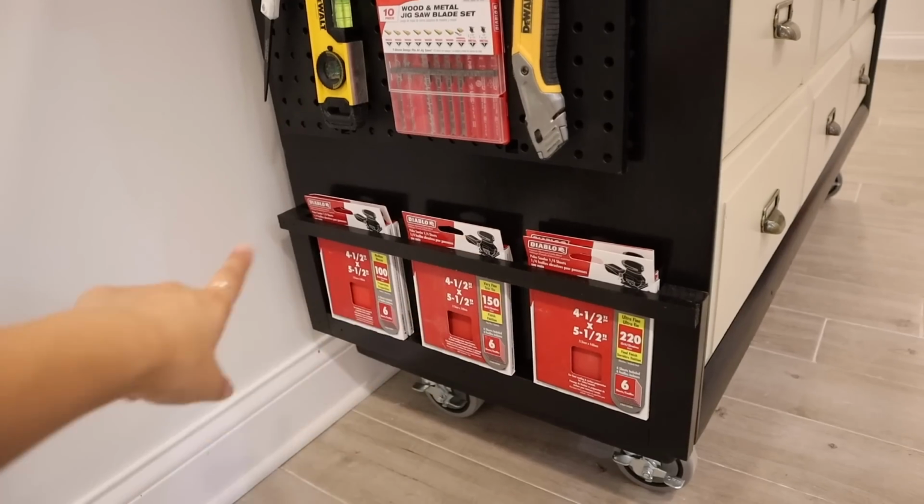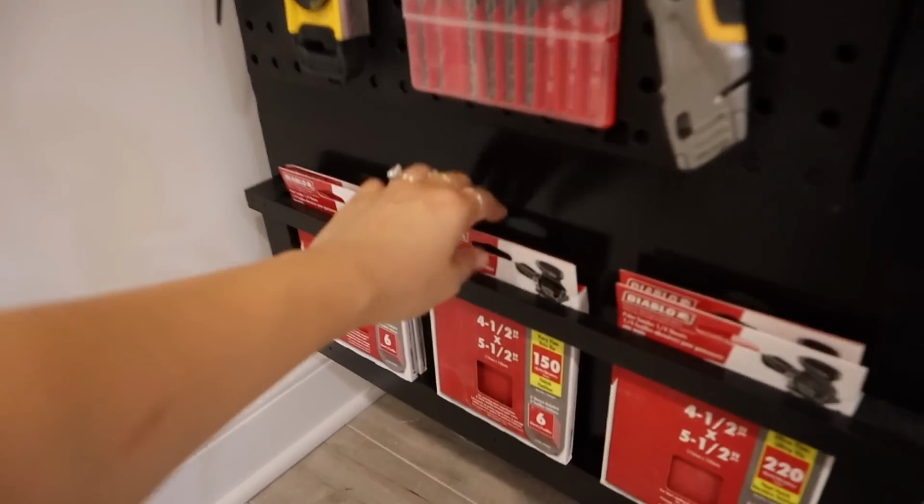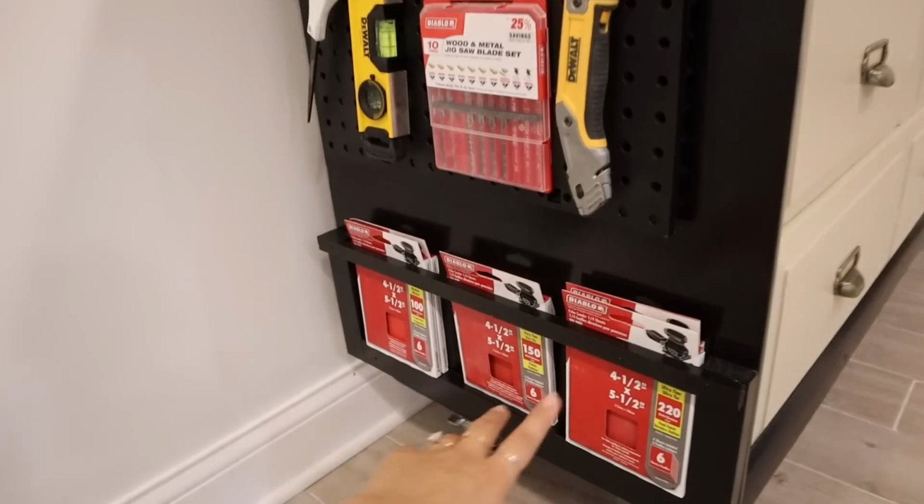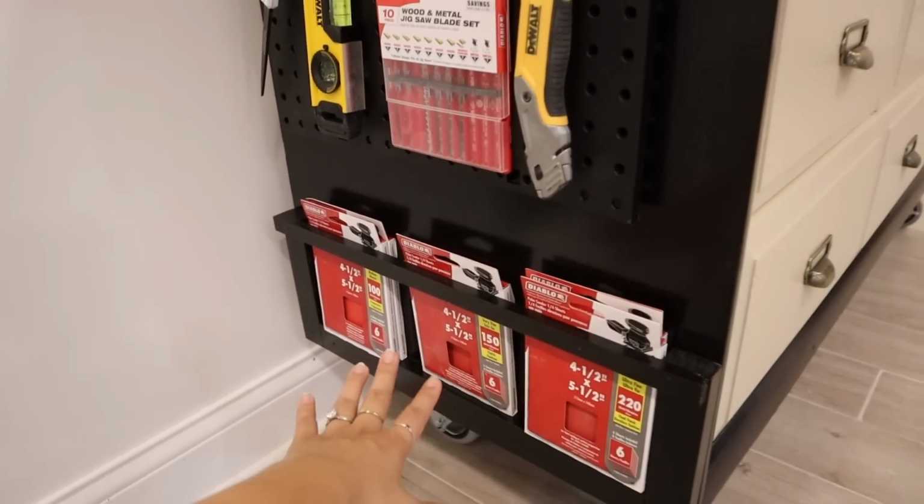I ended up putting sandpaper down here just because it's easy just to grab it, get what you want, and then put it back in. So I love this little DIY here, super easy to do.